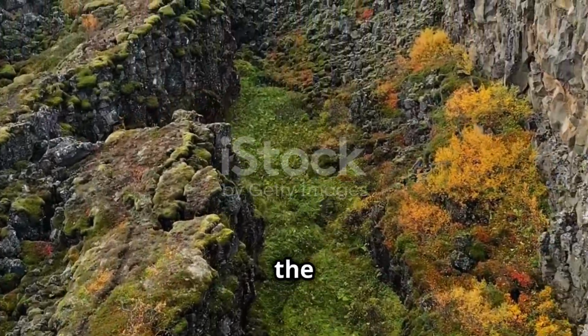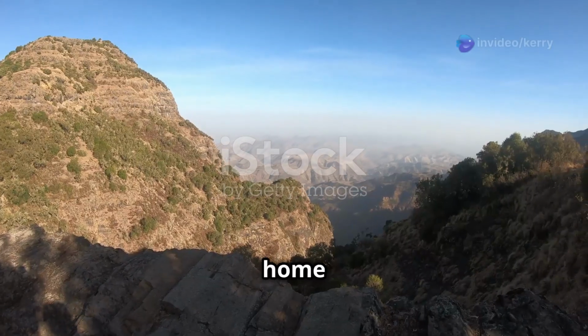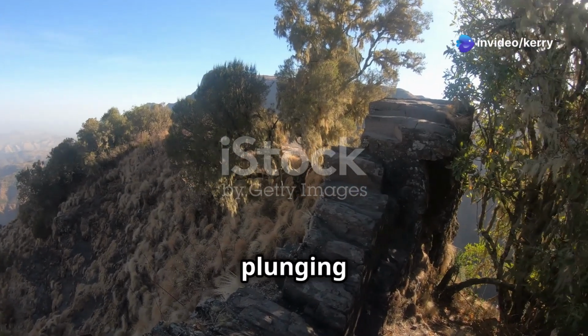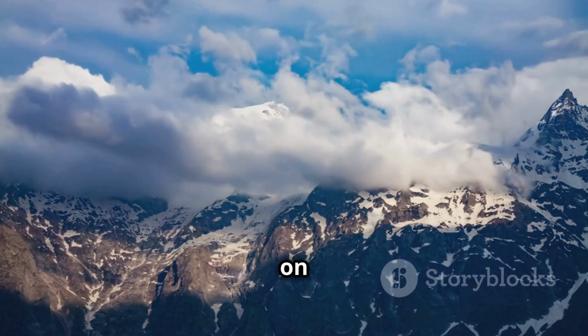Next up, we're heading to the Simien Mountains National Park, a UNESCO World Heritage Site and home to some of the most dramatic landscapes in Africa. Think towering peaks, plunging cliffs, and deep valleys. It's like nature hit the fast-forward button on evolution here.